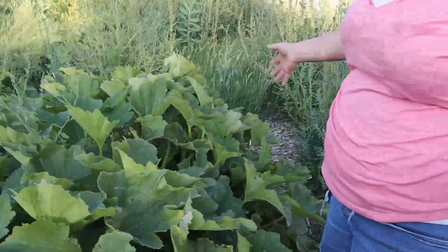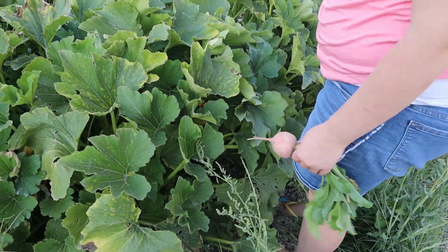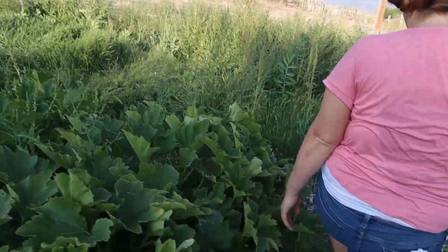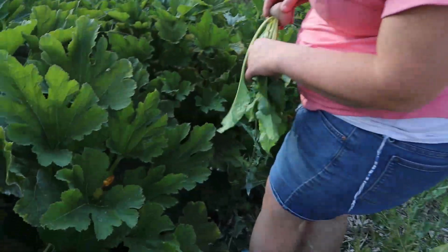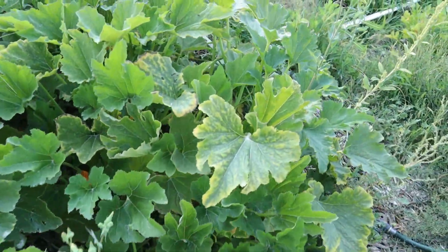We've just harvested and harvested oodles of zucchini. I'm not really worried about squash bugs now. I'm just letting it be because we've honestly harvested so much. Oh, the zucchinis did really good. We still have a whole mound on our counter. And there's still a couple I can see that are small on here.